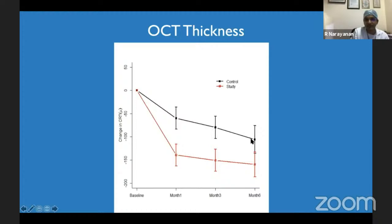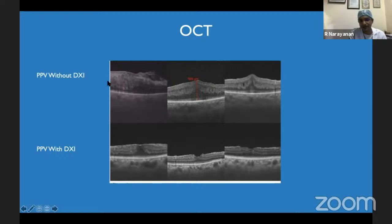So this is just one patient comparison between the two groups. The top one is without DEX implant during vitrectomy. The edema keeps on persisting even at 6 months, whereas in the DEX implant one, at 1 month you are getting a good anatomical improvement.